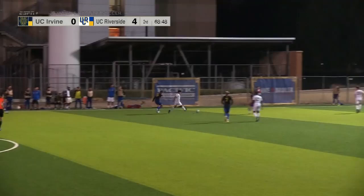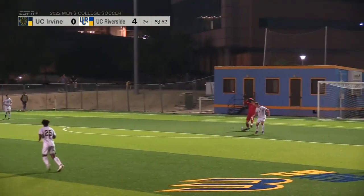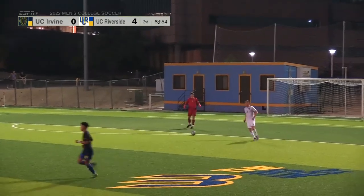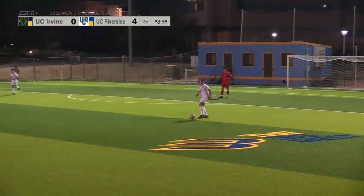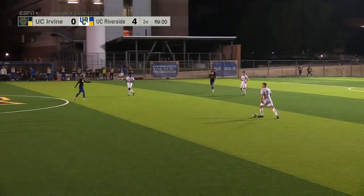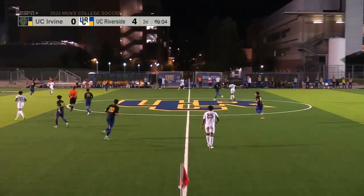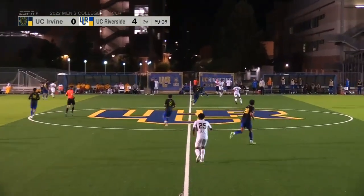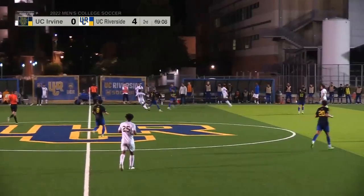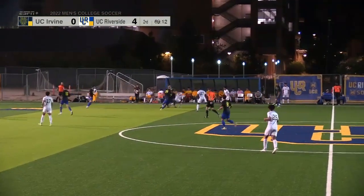So I mentioned it earlier, the Highlanders' schedule. The next match, they're going up to Sacramento State. Irvine was able to beat Sac State in their last match 1-0. And now Highlanders are up 4-0. You would think that Sacramento State is a winnable game.